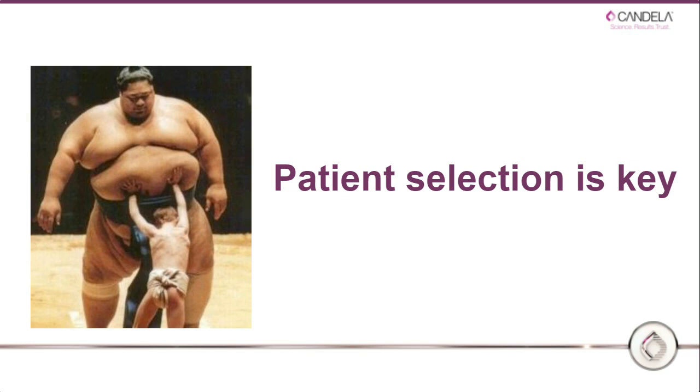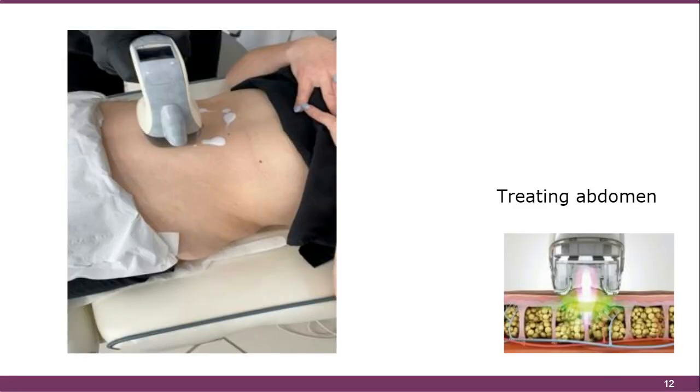As I said, we have to be treating typically people who will have a little bit of excess, but not overly the top.